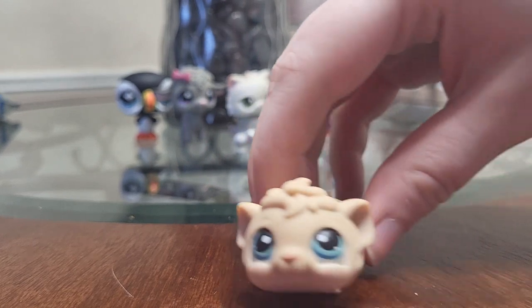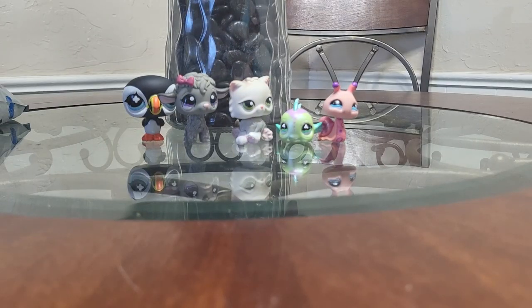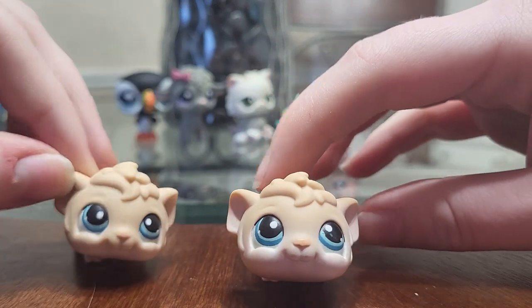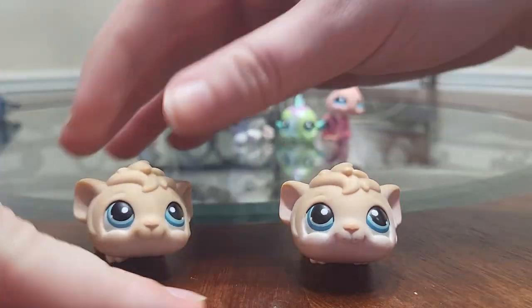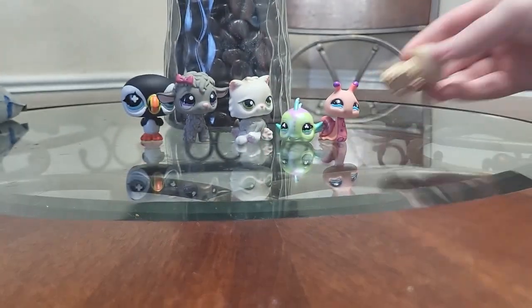And then the last one out of this bag is actually a double. We already have this one, but this one is in way better condition than ours. Is this a double? Why is ours wider than that one? Ours is the wider one. Maybe ours faded. The color faded a little bit, I think. They look like slightly different twins.